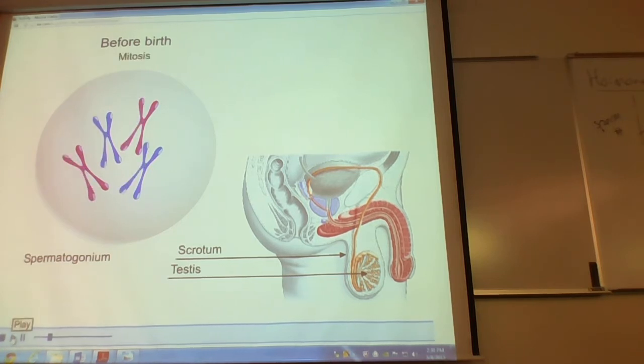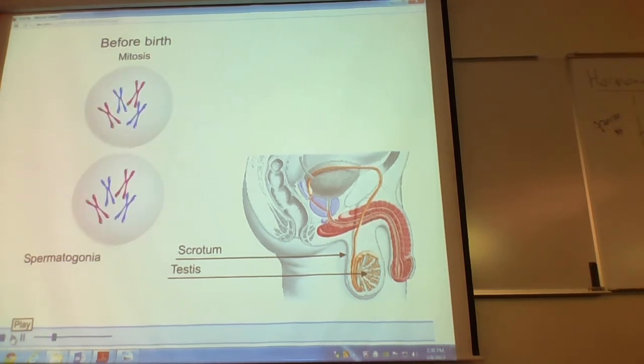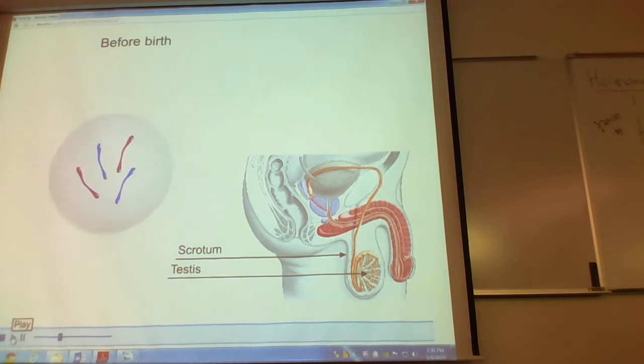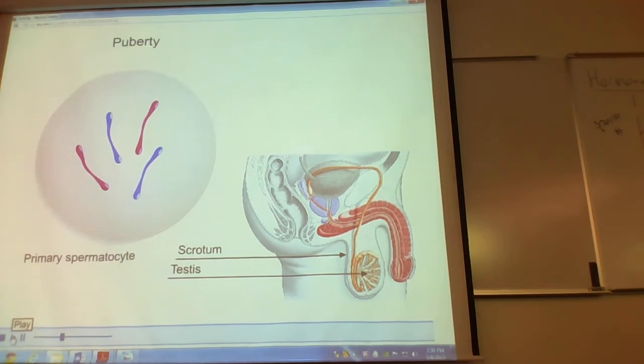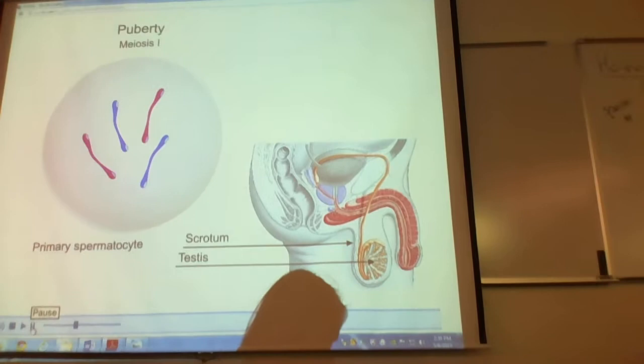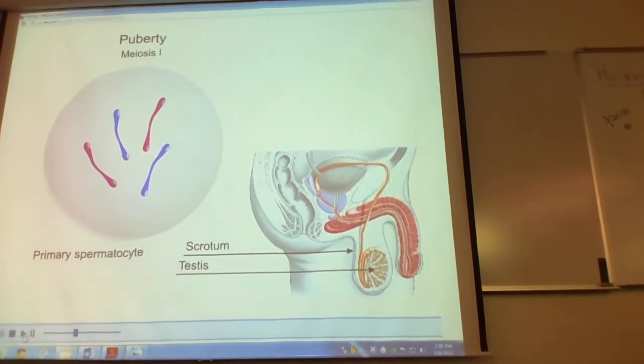Spermatogonia can divide by mitosis. In this way, a continuous supply of spermatogonia is available. During embryonic development, hormones stimulate some of the spermatogonia to form primary spermatocytes. At puberty, increased production of the hormone testosterone stimulates meiosis 1. We need testosterone to make sperm, right? So you hit puberty, you start making hormones, because your brain wants you to, and that tells your testes it's time to start making sperm. So you're going to start cranking out meiotic sperm products here.